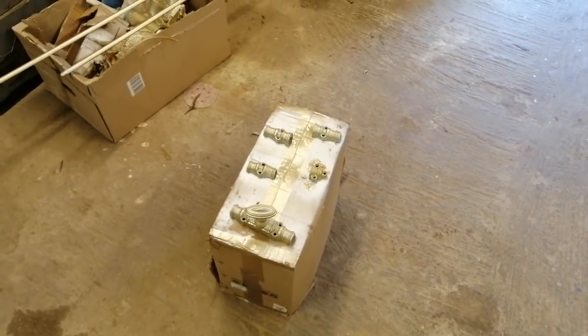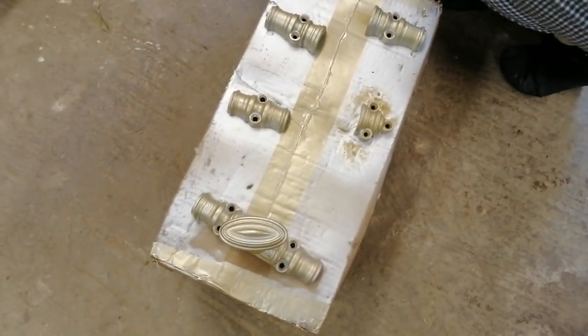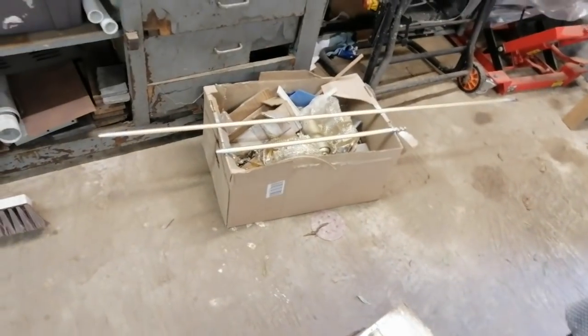You happy with these, honey? I think they might need another coat. I don't know. They look all right. That was there. Give it a quick spray now, then. There's the rods. Rods are okay.